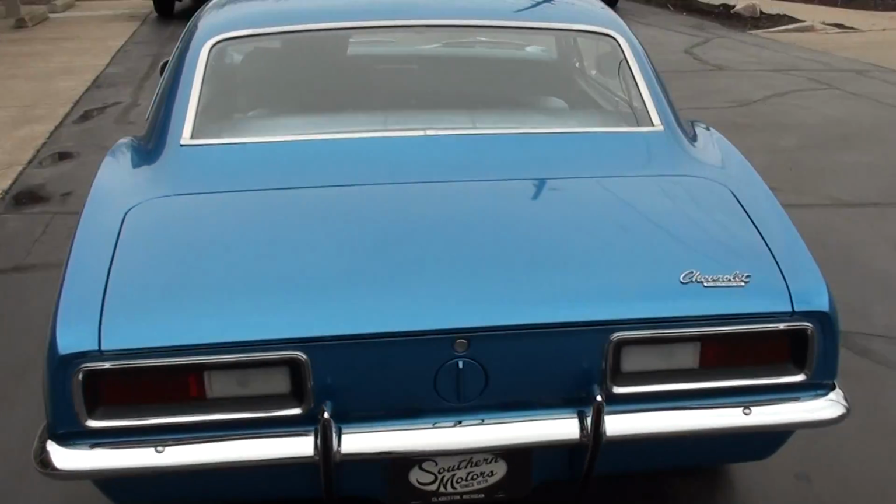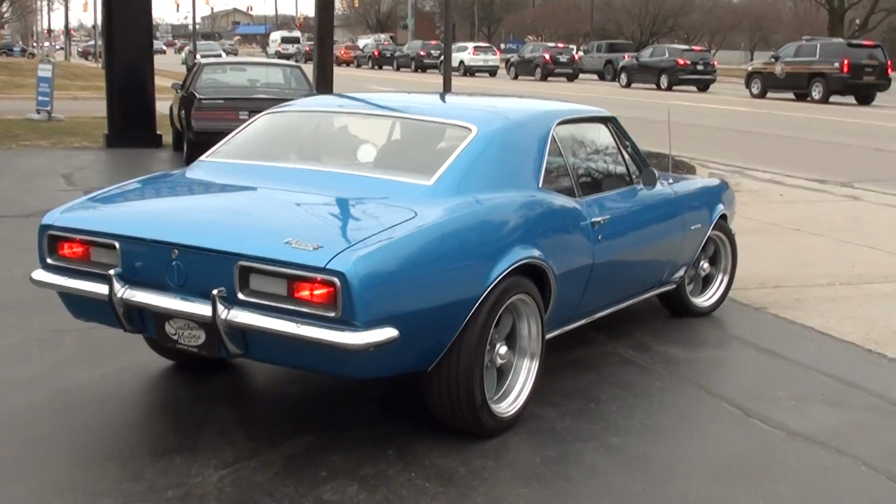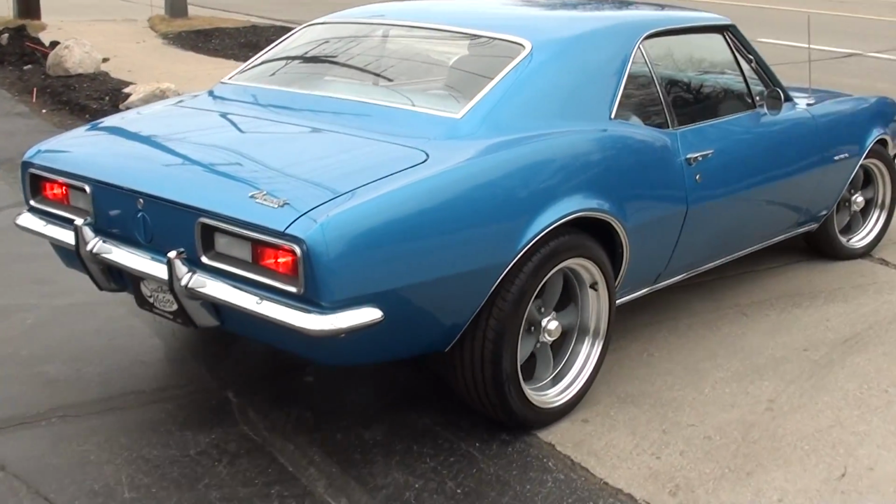The road's dried out, so we've been dealing with rain all day. Look at that car, man. It's got a great look. Boy, I wish you could see the sun hitting that Marina blue paint.